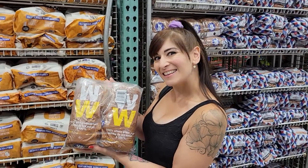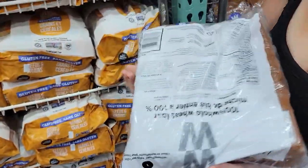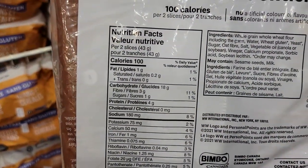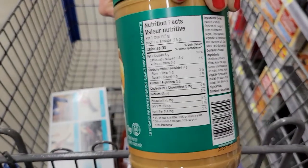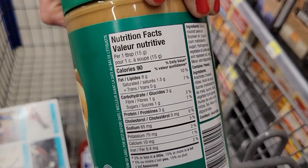Number four: one slice of Weight Watchers bread and 1/2 tablespoon of peanut butter. I like the whole wheat Weight Watchers bread because whole wheat has more fiber, so it makes me feel fuller longer. And I just like the regular smooth Kraft peanut butter. For 1/2 tablespoon of peanut butter with the one slice of bread, it's 95 calories. And that's a really satisfying, filling snack.